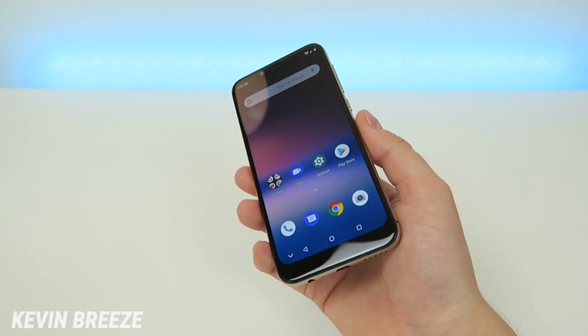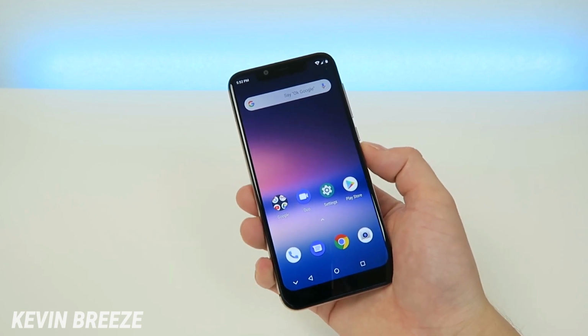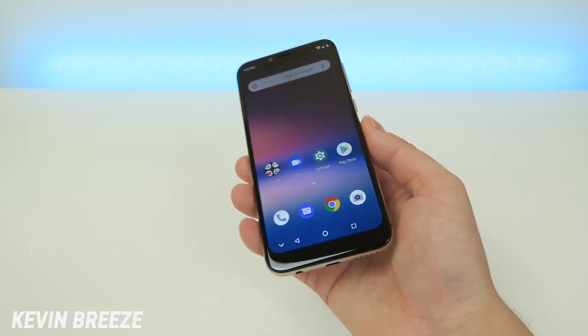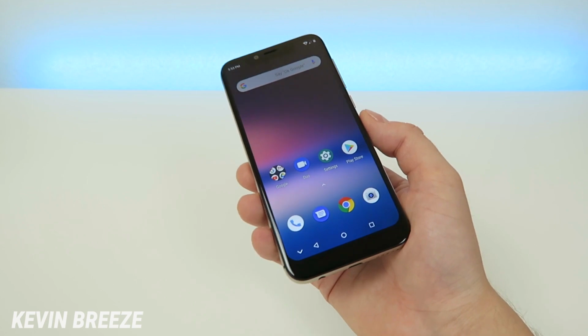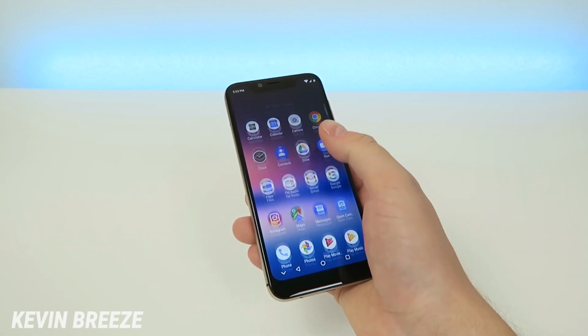So I've been using this for a few days now, and I put my Cricket SIM card in it, which we'll be doing a speed test of in a second here. But overall, I am really impressed with this phone so far. I'll tell you what, when I first heard that the device has a MediaTek MT6739 processor, I really was not very excited about it. But using this device has been a pleasure.